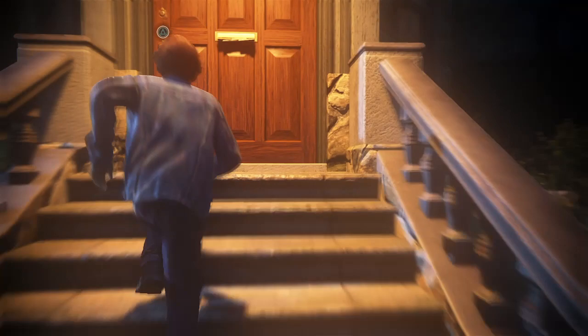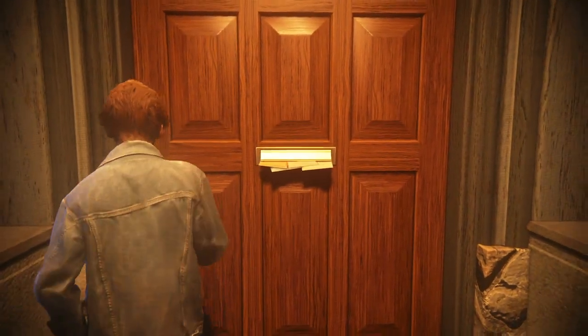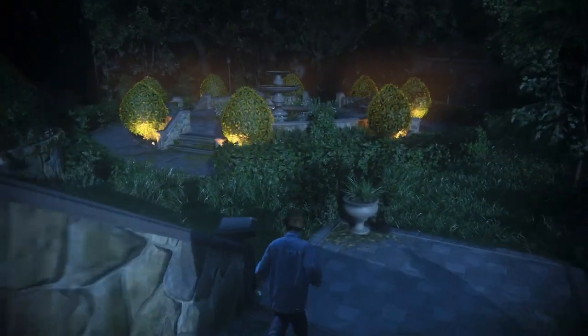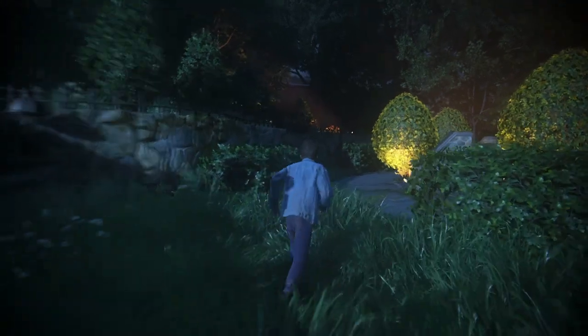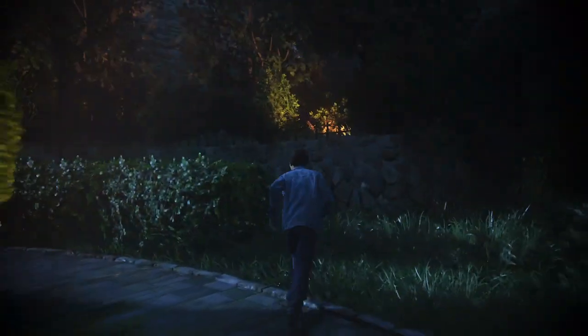Pretty sure the front door will be locked. See? What'd I tell you? It was worth a try. Jeez. What do you think a place like this costs?